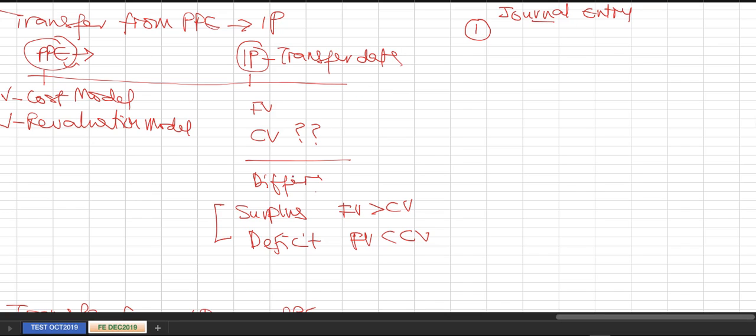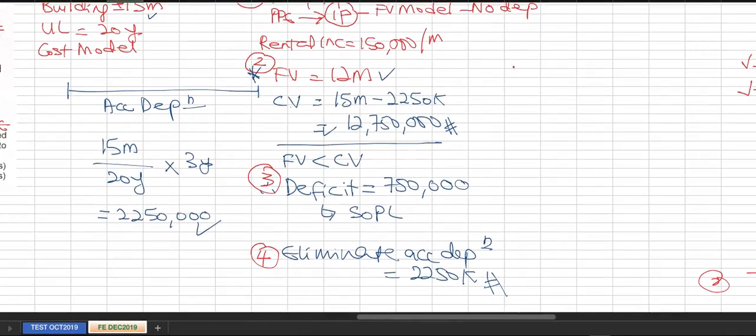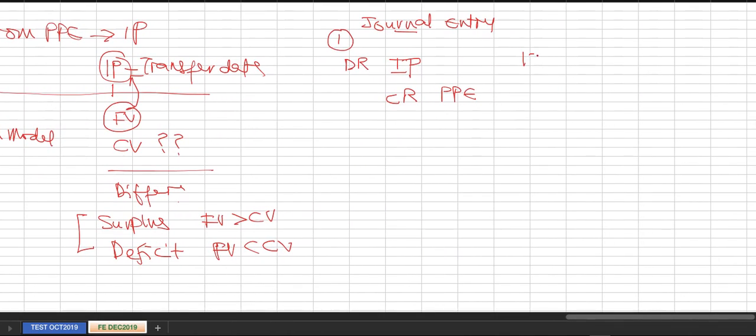Okay, for the transfer, you will recognize the IP, okay? Because just now we mentioned that the fair value is deemed to be the cost of the IP. So of course we will debit the IP, and we will credit the PPE. If we take the earlier example of 12 million, it will be 12 million here, and credit PPE 12 million.